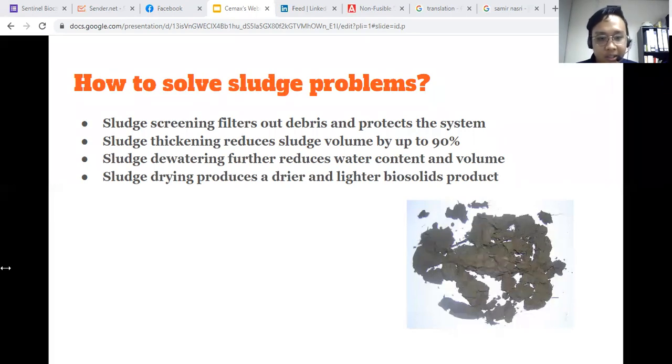Common methods of sludge thickening include disc thickeners, screw thickeners, and filter belt. Each option has its strengths and is selected based on the unique scenario of the plant and also the sludge.